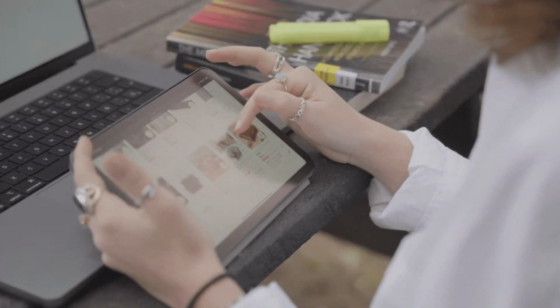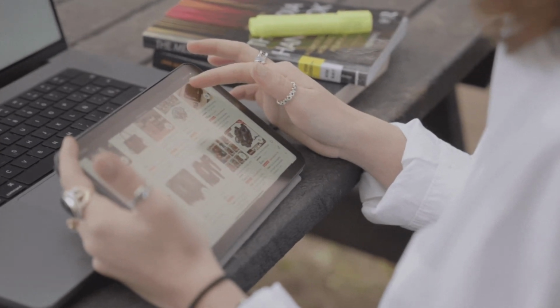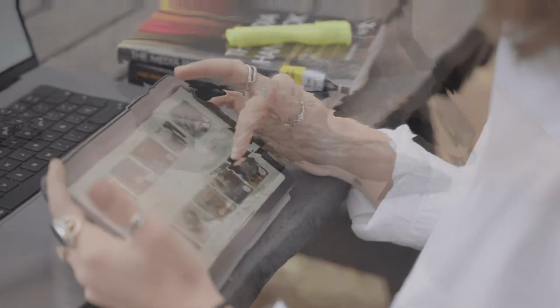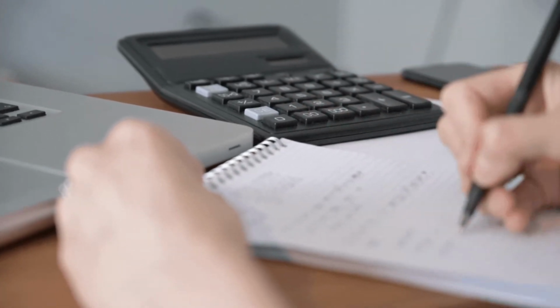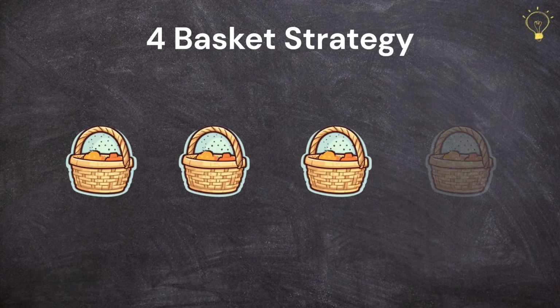Imagine this. Your 50,000 pesos bonus comes in. You treat yourself to gadgets, holiday feasts, and gifts. But come January, credit card bills and new expenses kick in, and suddenly, you're short on cash. This time, let's plan ahead and break that post-holiday stress. Here's where the real magic happens: the 4-basket strategy. This method helps us balance enjoying the holidays with securing our financial goals.